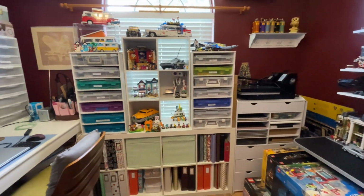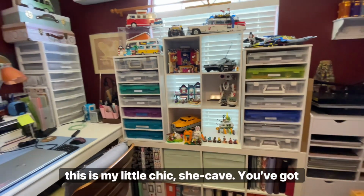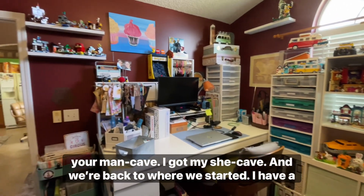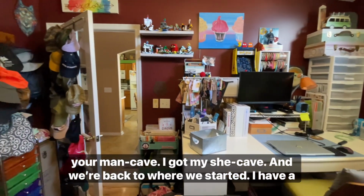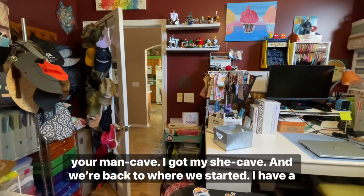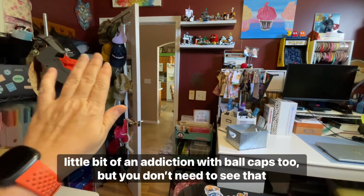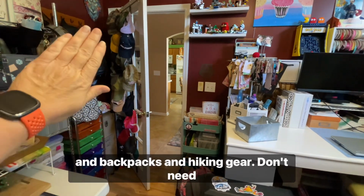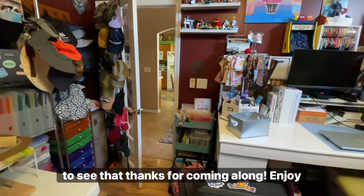Yep. This is my little she cave. You got your man caves, I got my she cave. And we're back to where we started. I have a little bit of an addiction with ball caps too, but don't need to see that. And backpacks and hiking gear, don't need to see that.